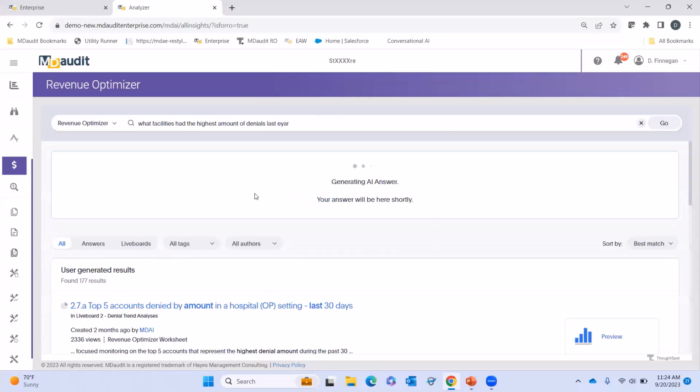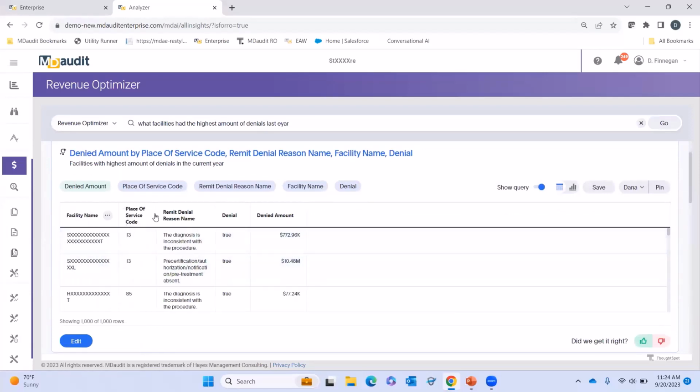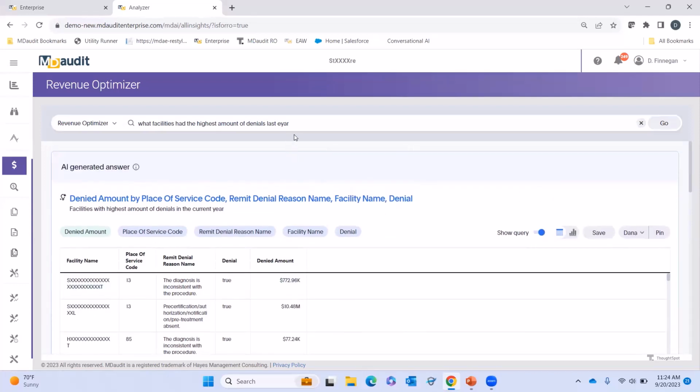And it's generating my answer. It's using AI to do that. It's taken a little longer, and it's come out with this. I've got a whole list of my facilities and why their denials are happening. What are the reasons? So I'm just asking this in plain English, and it's sending me back an answer.